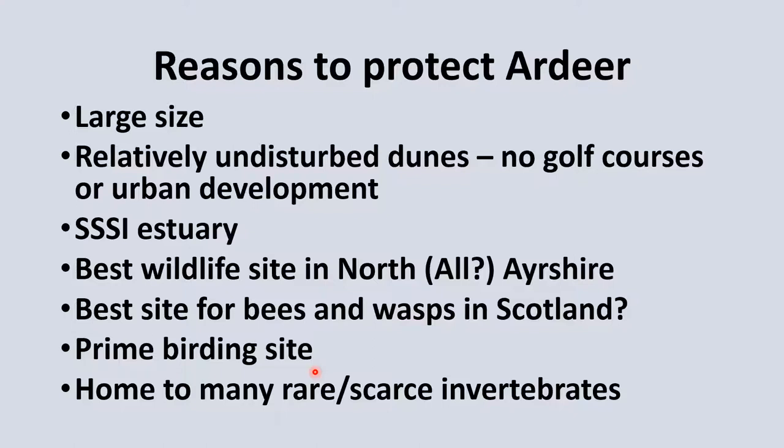The estuary and SSSI, as we've said, is good for birds. Any sort of development that envisages a marina would impinge on that and run up against NatureScot, who one hopes would vigorously resist it.